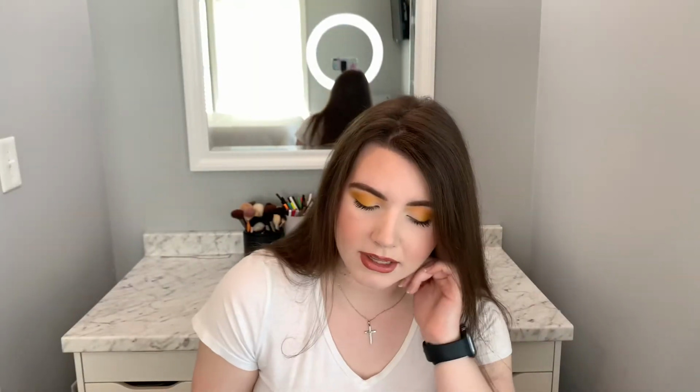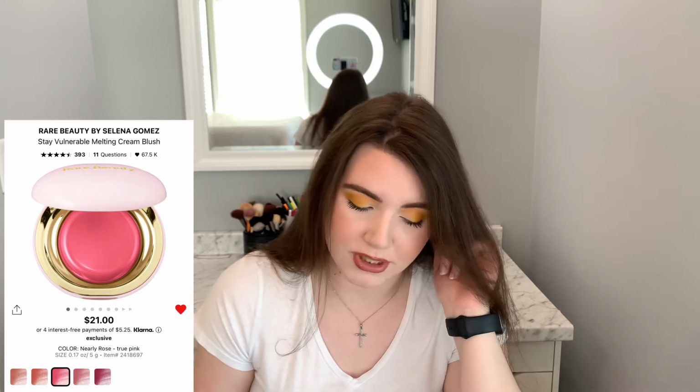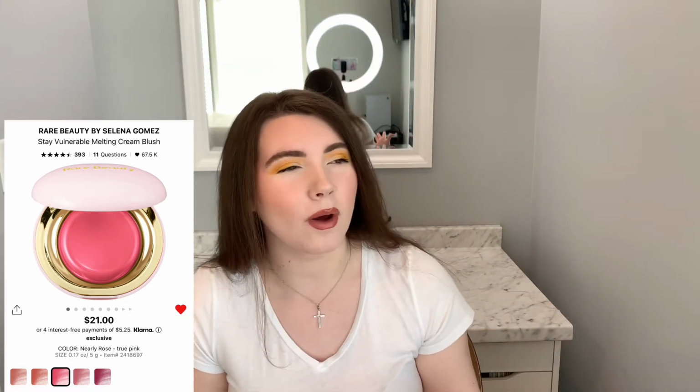So I also am kind of leaning towards the Rare Beauty Stay Vulnerable Melting Cream Blushes. I can't decide if I want to pick it up or if I don't. I feel like people have really good things to say about it, but I haven't heard that they are the most amazing things in the world. If you've tried it, let me know in the comments if you like it. I do really like the Rare Beauty liquid blushes. I actually mixed the 2 shades today.